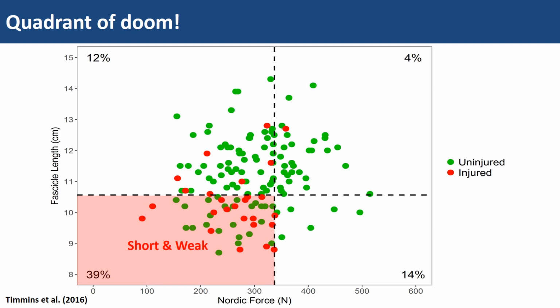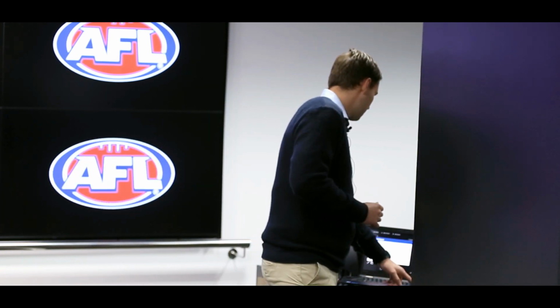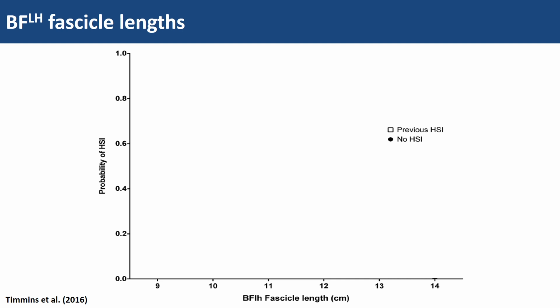Out of the athletes that resided in this quadrant, 39% of them went on to sustain a prospective hamstring injury. As opposed to our long and strong athletes in the top right quadrant, only 4% of them sustained an injury. And so this gives us a nice comprehensive summary of the interrelationship between fascicle length, Nordic force, and injury risk as well. And so just to delve into that a little bit deeper, before I mentioned previous hamstring injury being non-modifiable, of course it's non-modifiable, but on this graph on the y-axis we've got probability of HSI or hamstring injury.